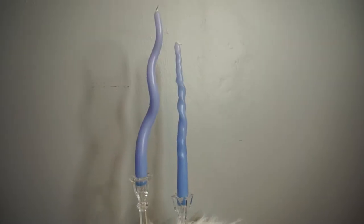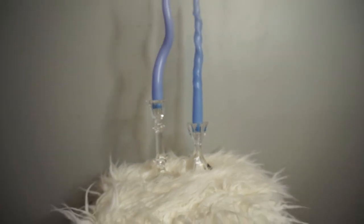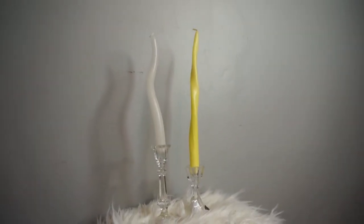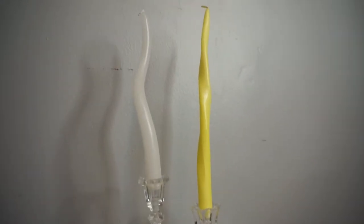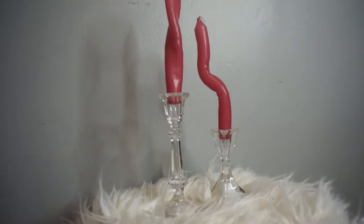So yeah, but I have this guy here. I'll just show you some good shots of them. I have these two lavender ones that I think turned out really good. A white one, and then I twisted this yellow one and this pink one, and I think they turned out so cute. And then this other pink one, both of the pinks were from my very first attempt.